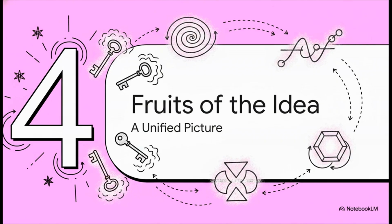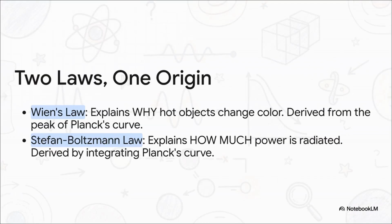They were all just consequences of this one, deeper quantum idea. Take 2 examples. There was something called Wien's displacement law. It perfectly explains why hot things change color from red to orange to white. Well, it turns out that's just what happens when you find the peak of Planck's new graph.